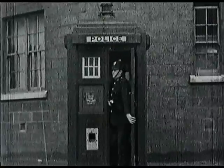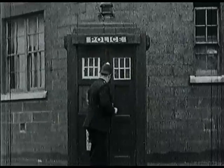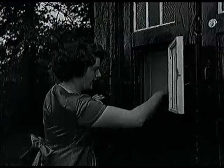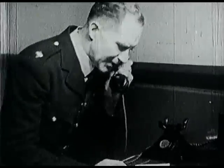Perhaps you've noticed those blue telephone boxes labelled police box, but some of you still think that they are only for us to use. They are not. They are for you to use, and we want you to use them. There is a little window through which you can get at the telephone, which is in direct communication with the nearest police station.